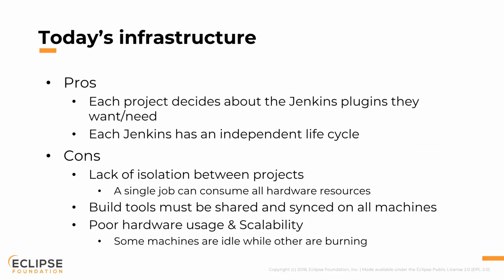So today's infra, compared to what we had before with a single Jenkins master or Hudson master for all the projects, fortunately has some advantages. Each project decides about the plugins they want or need to be installed. Previously, it was not possible because everyone was using the same instance, so it had to be a consensus. And also, each Jenkins instance has its own life cycle, meaning that if we want to restart one Jenkins instance, it does not affect any other one.